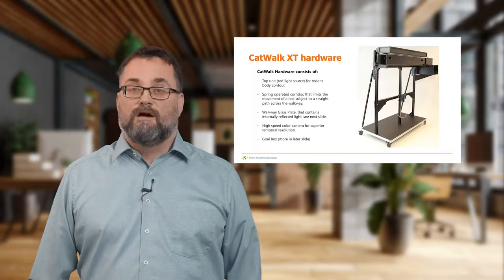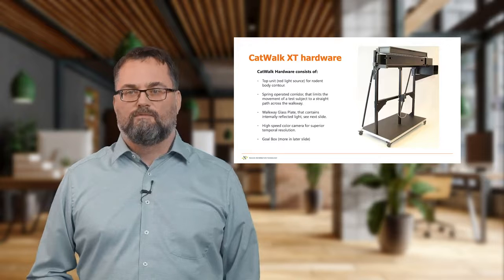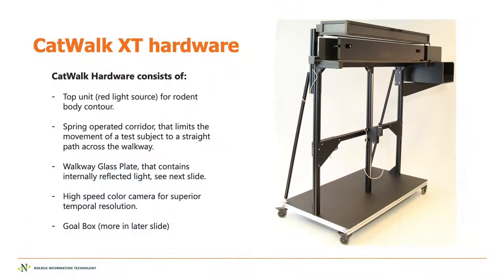So a little bit about the hardware. The hardware consists of a glass plate on which the animal walks from one side of the catwalk to the other. There's a corridor to restrain the path of the animal. There's a red light ceiling, and very importantly there's also a camera, a high-speed camera underneath the glass plate.